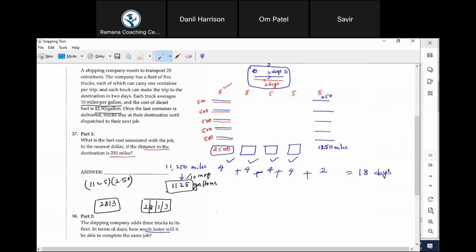Next. With the 8 trucks now, 8 containers will be delivered in 4 days, another 8 will be delivered in another 4 days, another 8 will be delivered in another 4 days. How many containers remaining? 1 container remaining, that's a 2-day trip. So how long did it take? 14 days.